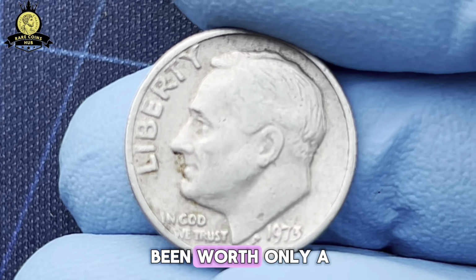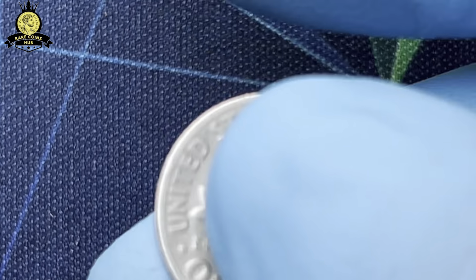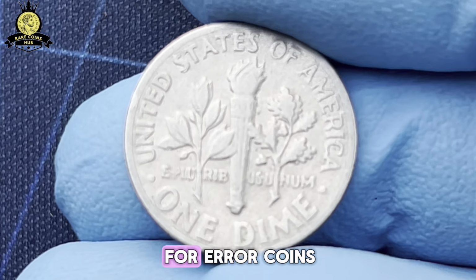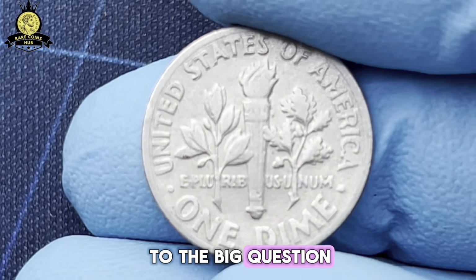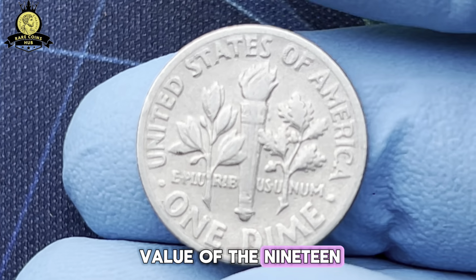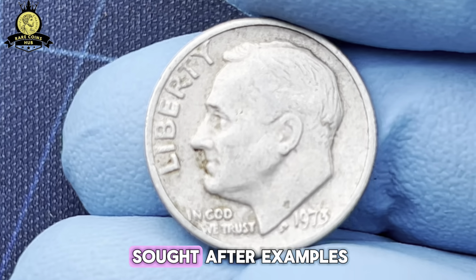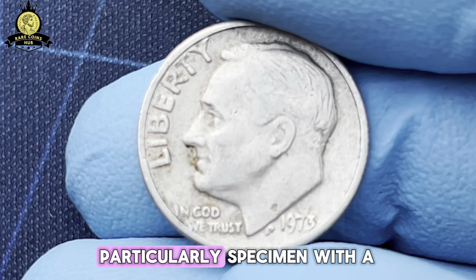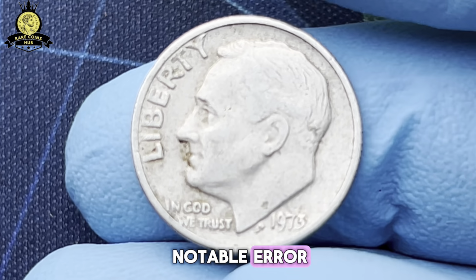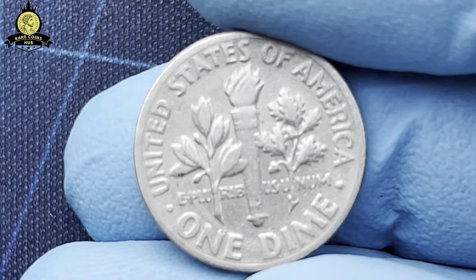Coins that would once have been worth only a few dollars on the open market are now fetching much higher prices. This is particularly true for error coins, which are always in high demand, and this leads us to the big question: what is the current value of the 1973 dime? Well, as of today, one of the most sought-after examples of the 1973 USA 1 dime coin, particularly a specimen with a notable error, has been valued at a stunning $134,000.